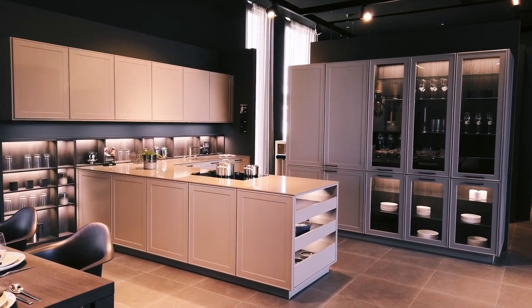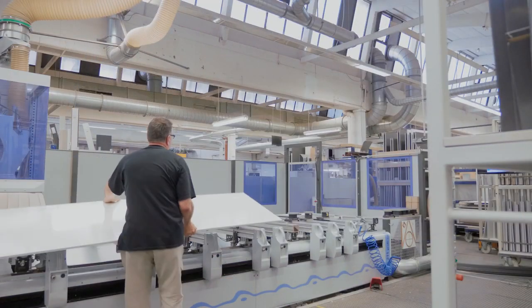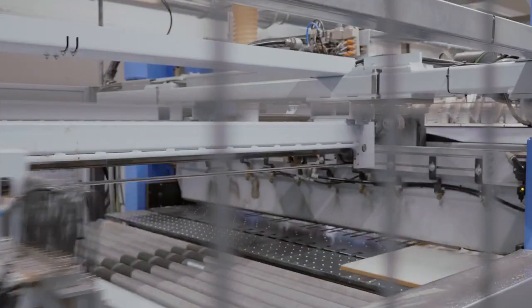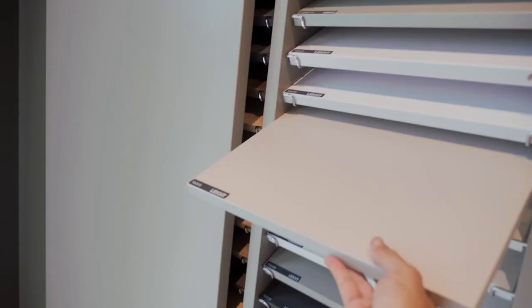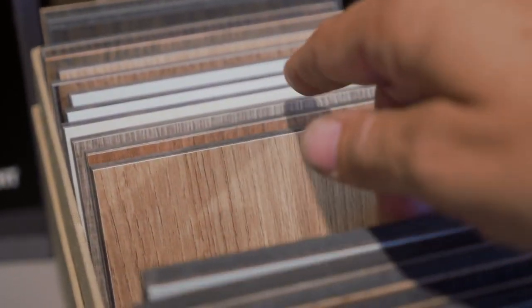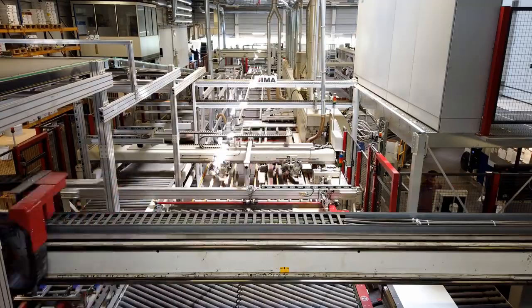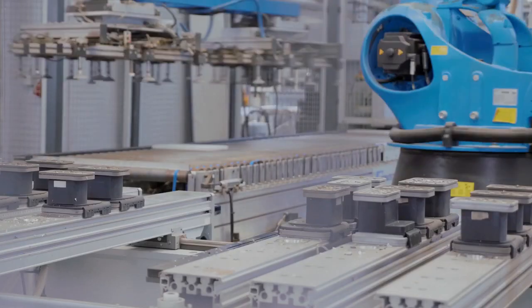Leicht is the #1 premium German kitchen brand by market share, and it's the #1 European kitchen brand in the US, and that's because of a number of reasons. Quality and innovation, extreme flexibility. Leicht makes it very easy for us as kitchen designers because they almost have unlimited options in modifications, colors, texture. They produce very fast. Their official production time is only 4 to 5 weeks.